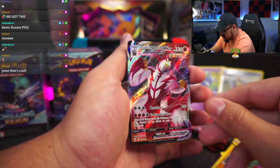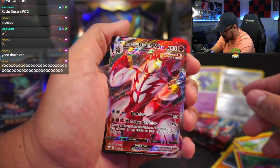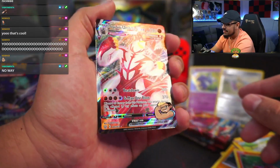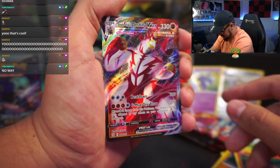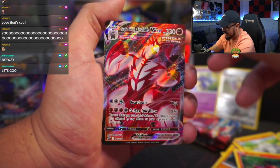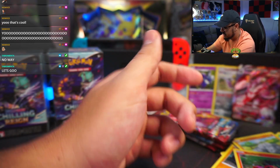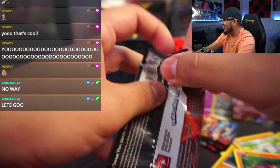VMAX Urshifu. This is a card that I have not yet pulled. So this is lit. Single Strike Urshifu VMAX. Look at that. Speaking of haymakers, I think that's a Battle Styles haymaker right there, boys. Battle Styles haymaker. We got four more packs. Let's go. No way, dude.